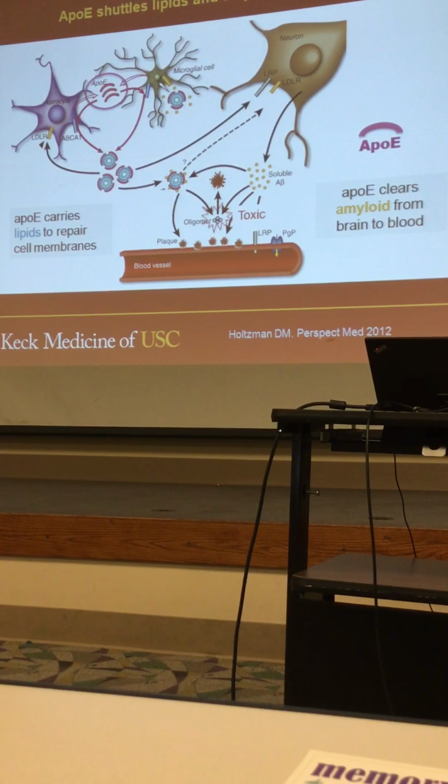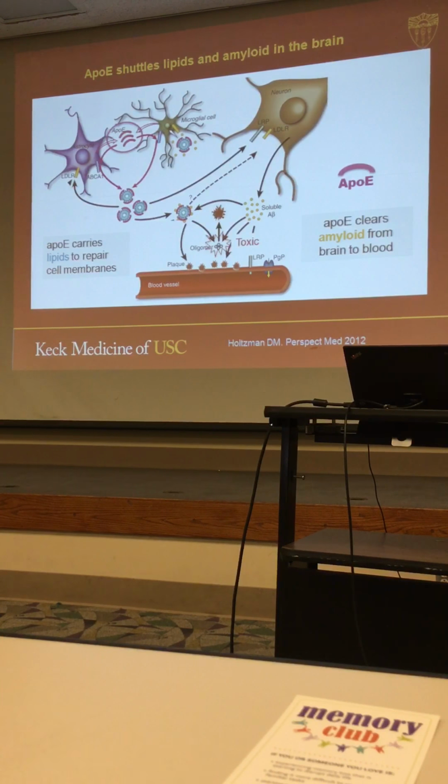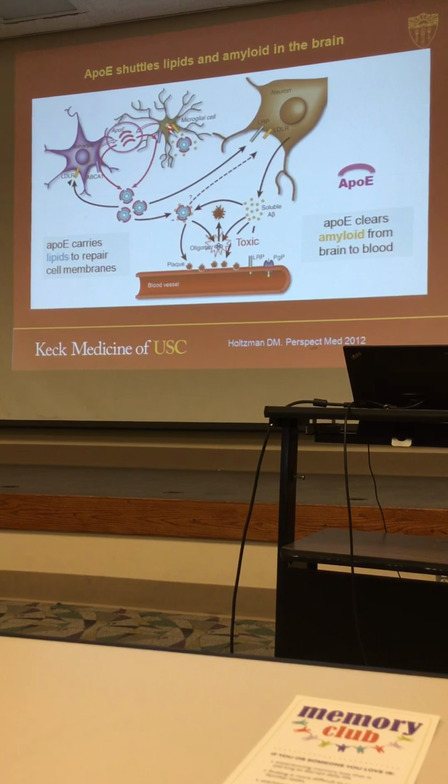How do we clear? Well, first of all, we're all making amyloid. It's part of our normal metabolism. As we sit here every hour, we're making millions of molecules of beta amyloid. And if they're toxic, well, how do we clear them? So there's several different pathways to clear them. One of them is that it's eaten up by the microglial cell, which is a garbage cell that comes around, a scavenger cell that cleans things up.